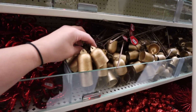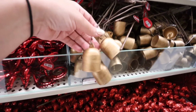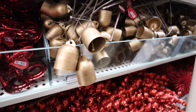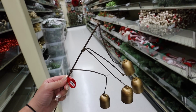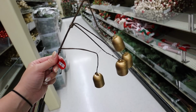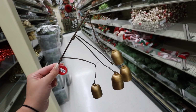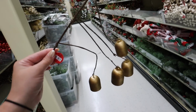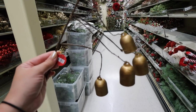Oh my gosh, I love these. Oh my gosh, you'll probably for sure see these on my Christmas tree. They are a set of gold bells. Let me try to pull one out so we can see how much you actually get on each one. Okay, so on one stem you get 4 gold bells, and I love how they're sticking out, and it's very malleable, so you can position them however you want. So gorgeous. There's a ton you could do with these, and it would add a really beautiful transitional and traditional element to your tree. This is $5.99.